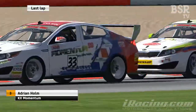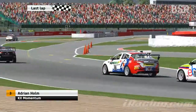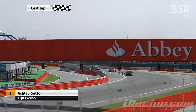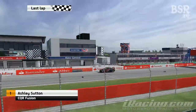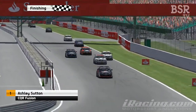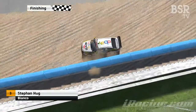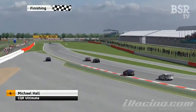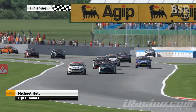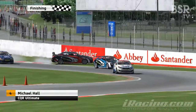Hall has one corner left to see if he can make any more progress here. I don't think he will. Cones flying everywhere as everyone makes their last-ditch effort to get past. But this man, Ashley Sutton, is back on top, and on top for the first time this season. Great win from Ashley Sutton, as you say. Holm comes home in second position. Big off from Hug right at the end of the race there. Hug third, Michael Hall fourth, Martin van Loosenoord in fifth, David Wright sixth after that little off he had, Adam Terry seventh, Field eighth, Chepalevsky is ninth, and Russell Laidler is in 10th place.